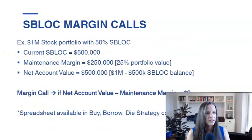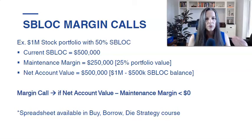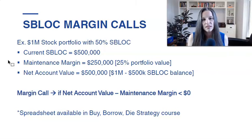So let's just talk really quickly about a quick example of how these margin calls work on SBLOCs. As I mentioned, you've got to check with your broker about what that maintenance margin is. It can be very different. Some brokers don't let you even do an SBLOC up to 50%. Some of them let you go above 50%. I'm never going over 50%. I'm never even going close to 50%, to be honest.